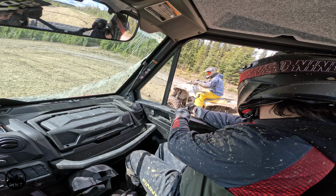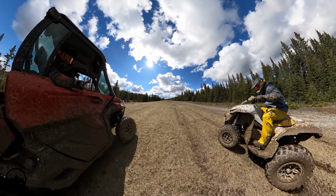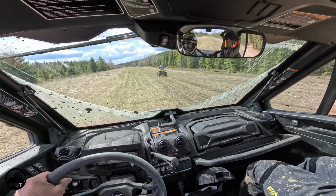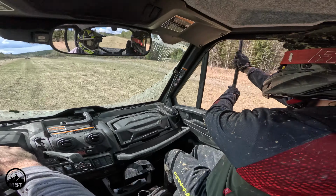We're gonna race the Renegade. When you go, he'll go. 3, 2, 1, go! Ooh! Not even close. Bye! Ah, but we can put our windows up.